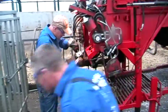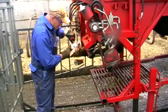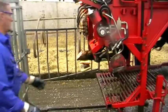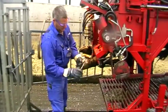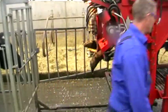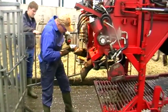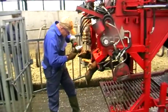Now back to the operation. The reason that cow just got a shoe on one side, had been explained to me, was that the other half of the foot was sore, there was something wrong with it. So they glued this plastic shoe onto the healthy part. So the sore bit got a rest as long as that thing would last. So that was a cunning way of overcoming that problem.